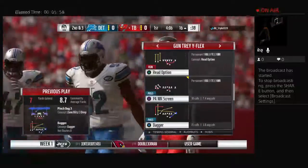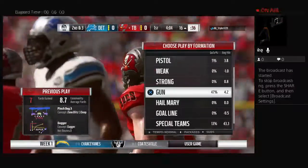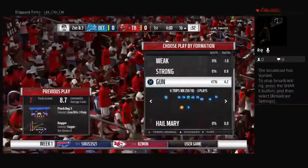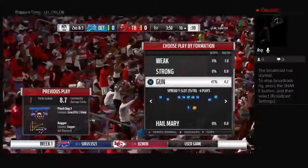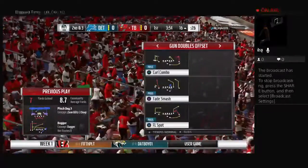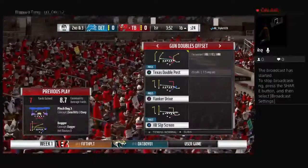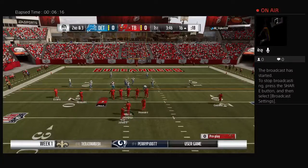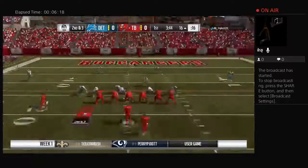Yard line. Able to get 7 on that first down pass play. 2nd and 3.